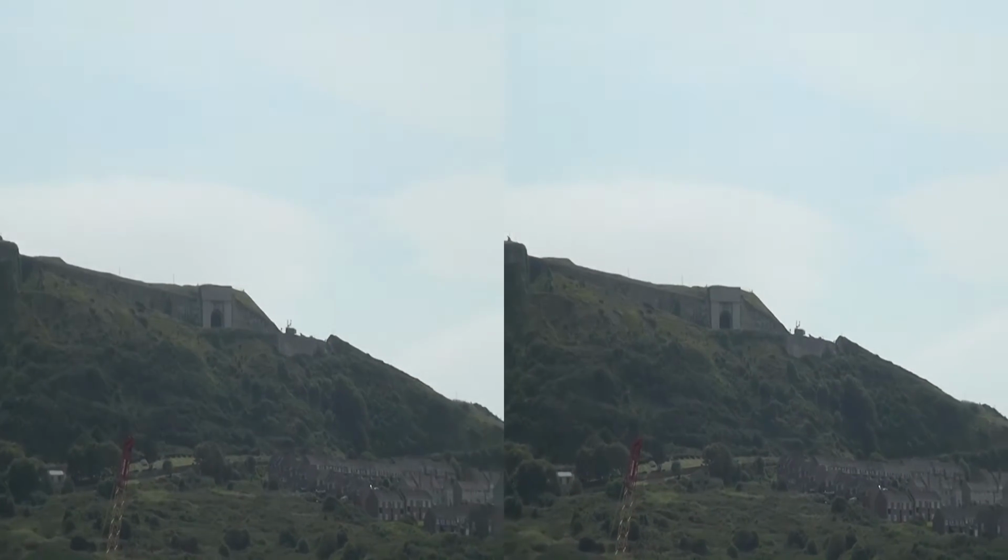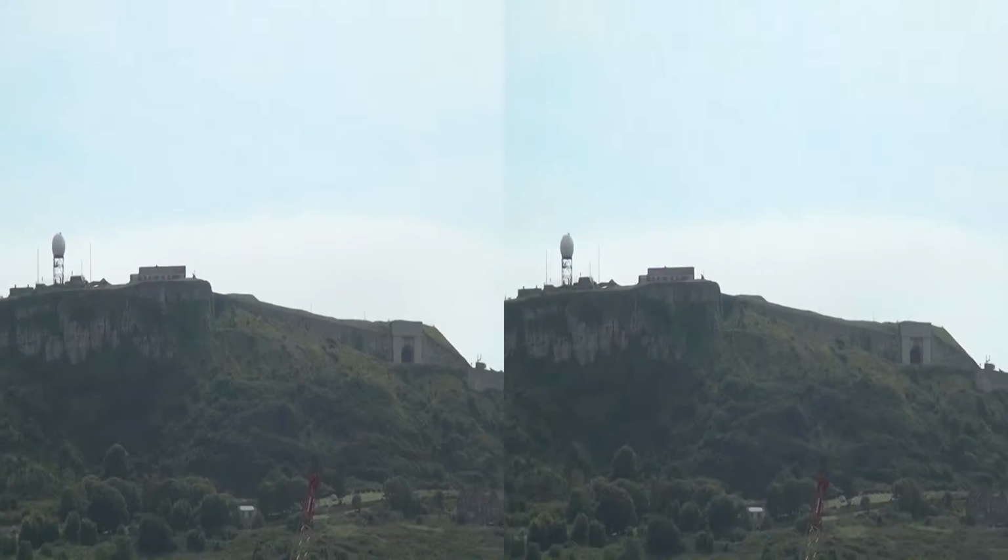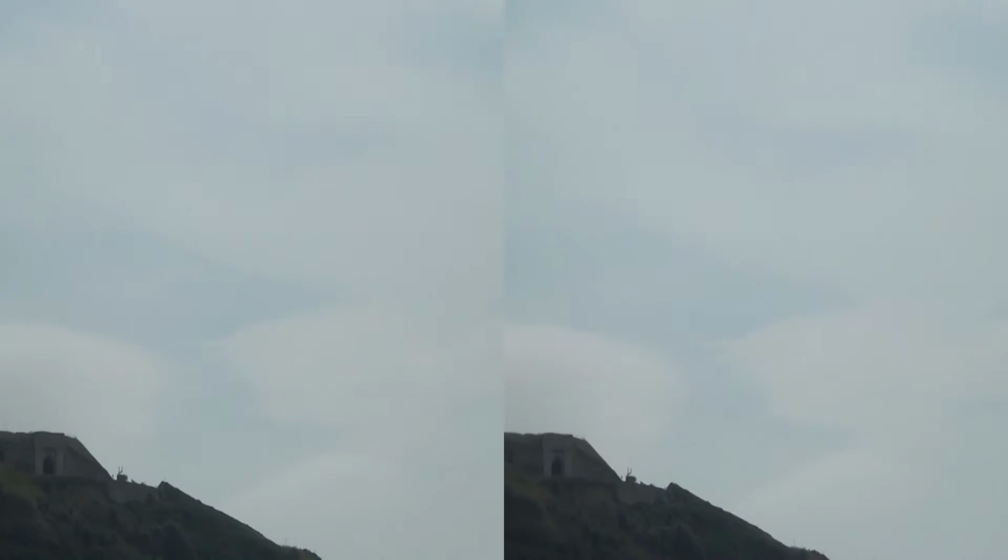Name of the vessel was the Foylebank, and it was sunk about 200 yards away on our left-hand side now. But of course the wreck has been cleared today.